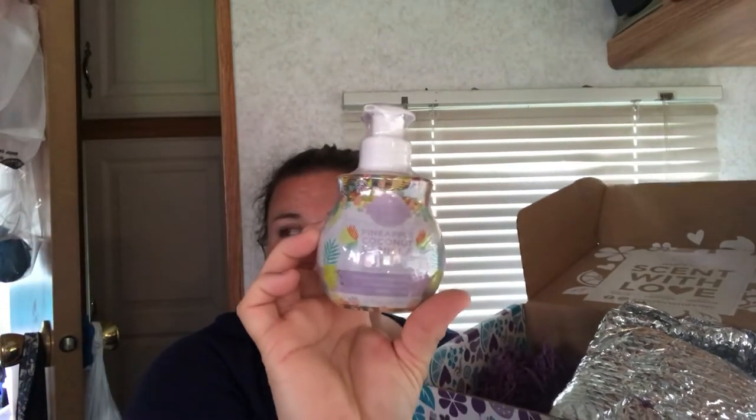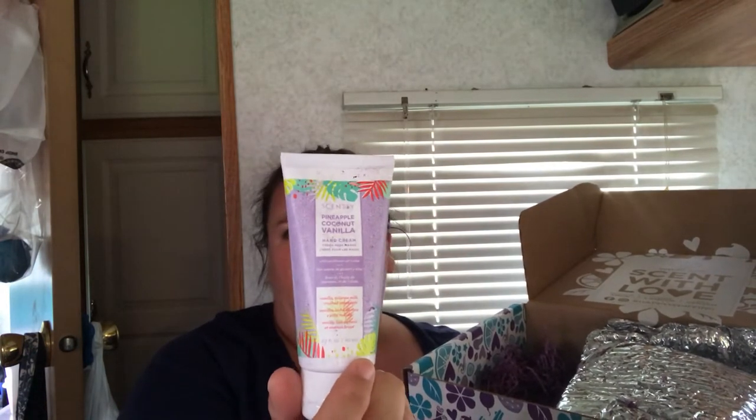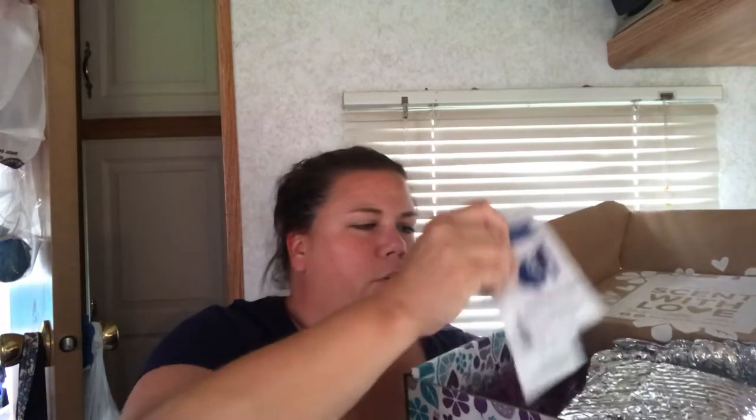And let's see, what is this? Pineapple coconut vanilla hand soap. I love the hand soaps. They last forever. Ooh, this is exciting because I use these every day, all day. This is the pineapple coconut vanilla hand cream. Let's see, there are two samples of, yeah, set this down real quick. Let's see, what is this? Aloe water and cucumber scent soft and laundry liquid. So you get a couple of samples like that.